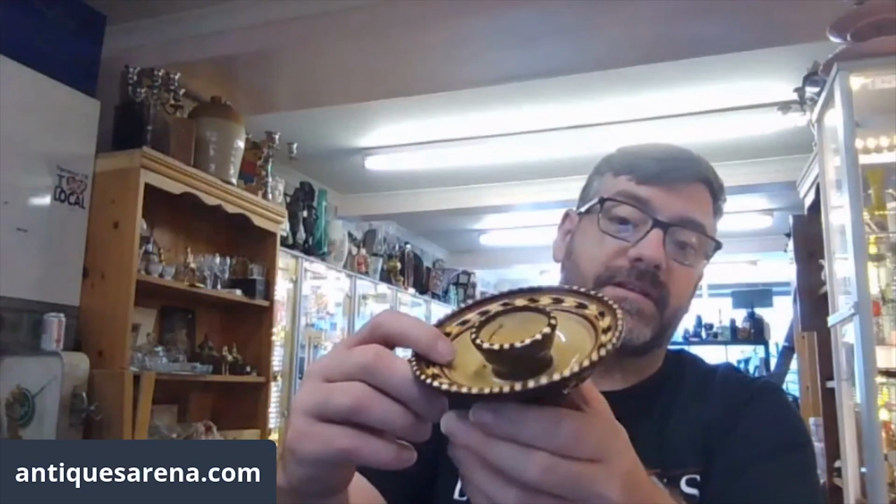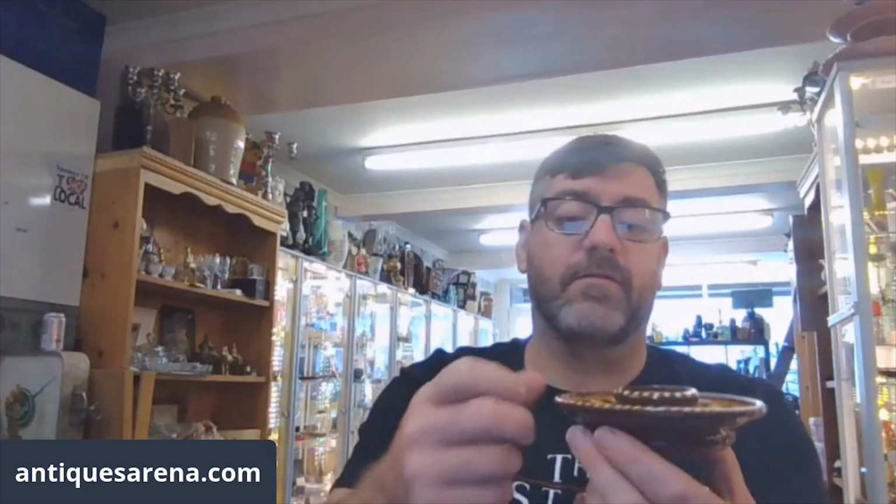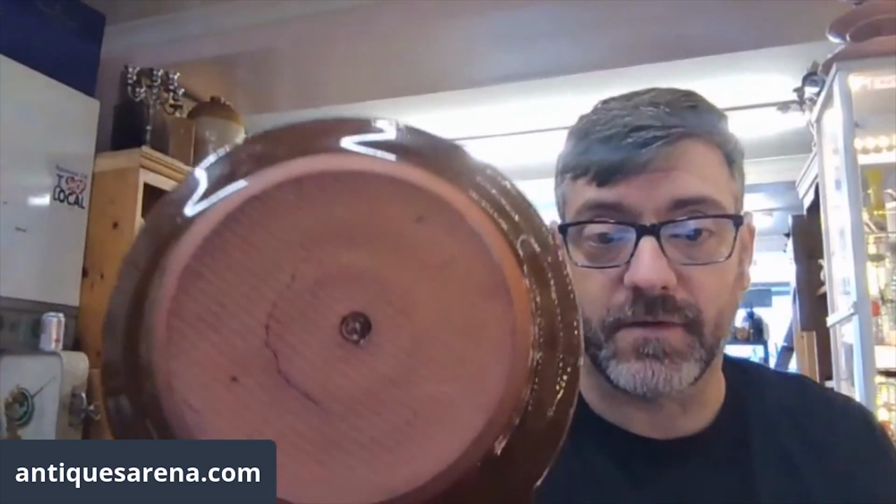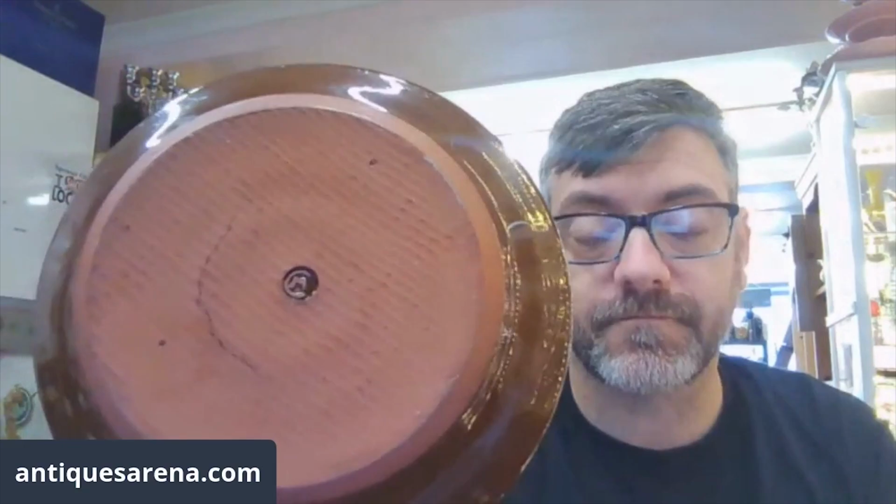Next piece is something and nothing. It was in a house clearance boy's box of 50p items. And we have a single candle holder or chamber stick. If it had a handle, I'd call it a chamber stick. Maybe just call it a candle holder. However, it's studio pottery and it's got a mark of CM, which is potentially Michael Cardew. I'm going to have to do a bit of research. But it looks like Michael Cardew.